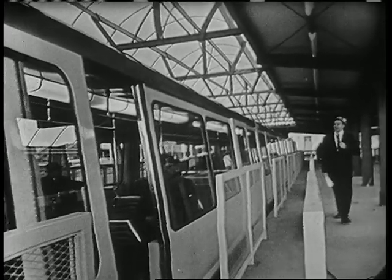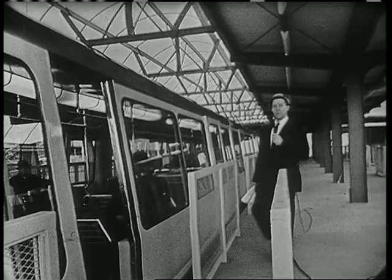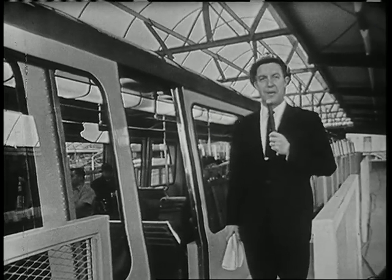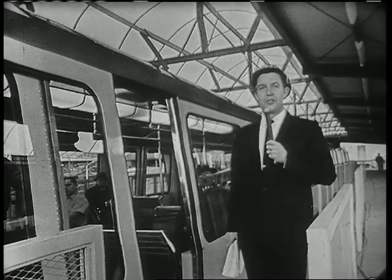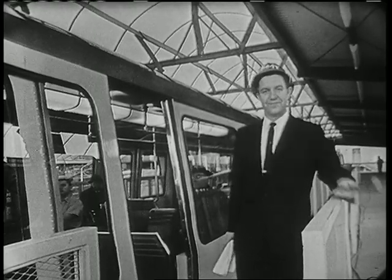I'm Bill Neilson, and this is one of the Alweg monorail trains which is just now completing its test runs on the World's Fair line. In the next half hour, you'll have your first monorail ride by television. But first, let me try it out for you. This is another door into the future and the world of tomorrow.